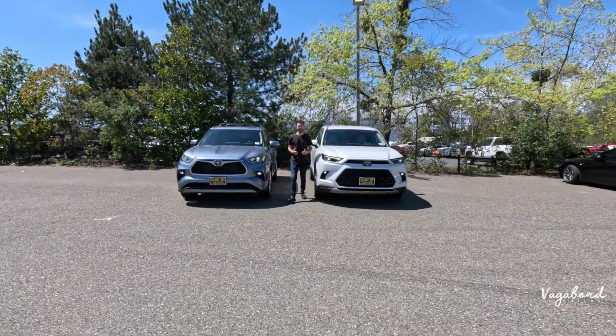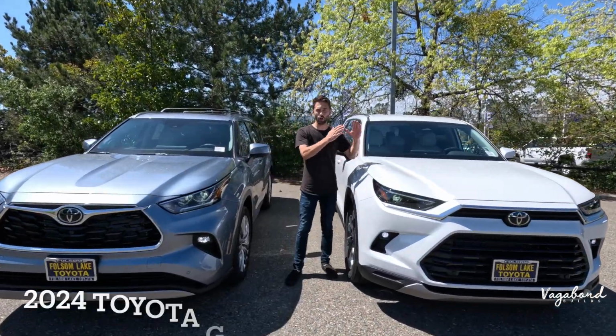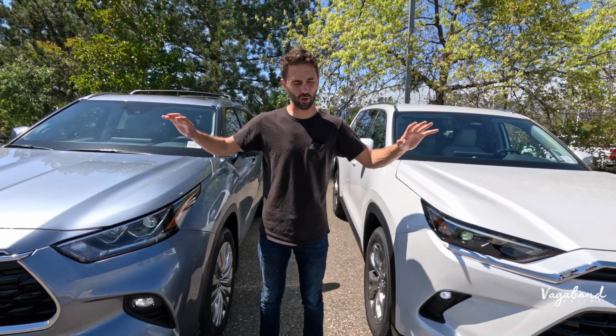Two cars in this comparison, both 2024, the Toyota Highlander versus the Toyota Grand Highlander. We're going to be showing you guys the main differences, talking about specs, exteriors, and interiors on both these cars.